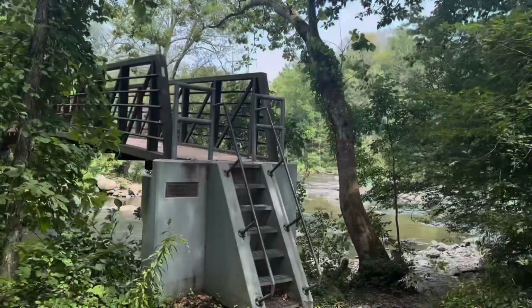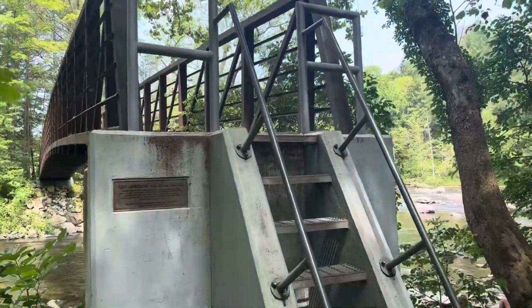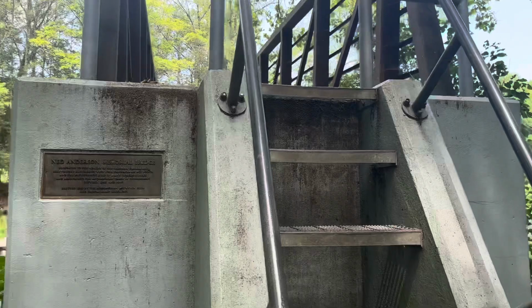It's really hot. It's almost 90. And very humid. So pretty much feeling it. Crossing a large bridge here over the 10-mile river. Ned Anderson Memorial Bridge.